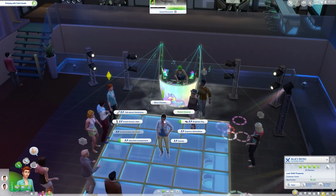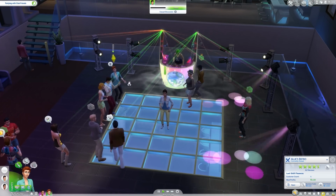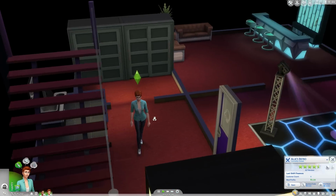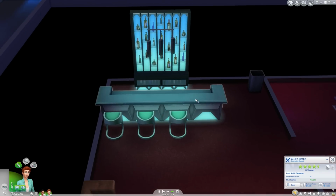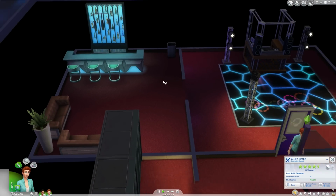What on earth is this? Why is Peyton the only one dancing? I mean, Allie's sort of dancing too, but... Oh, this club is so cool. I kind of really want someone to be at the bar down here, because, you know, I think that could be kind of cool. Let's have Allie go and tend the downstairs bar. Because why not? Okay, she's not doing anything. Go tend the bar. That's apparently not a thing you want to do.